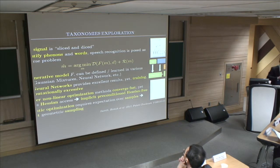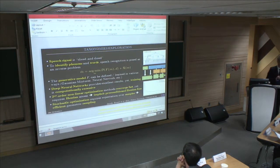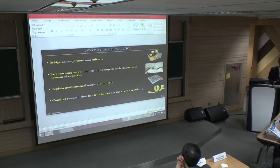Another quick example of taxonomy. I work closely with the speech recognition group, and apparently speech recognition you can formulate as an ill-posed problem, both for classification purposes and for learning the predictive model, which is what associates the input and the output. I just wanted to provide you this example to show you that taxonomies can be found everywhere, right? It's really about being open-minded.